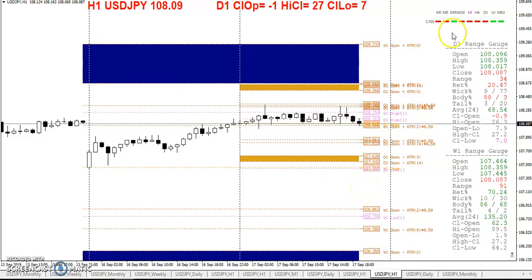And once again, looking here at the daily and weekly range gauge, you can see 34 today, 91 for the week, and you can see where price is within these ranges. So the brown is today's range, or ATR, the open plus the ATR. So you get your upper ATR range if price moves.